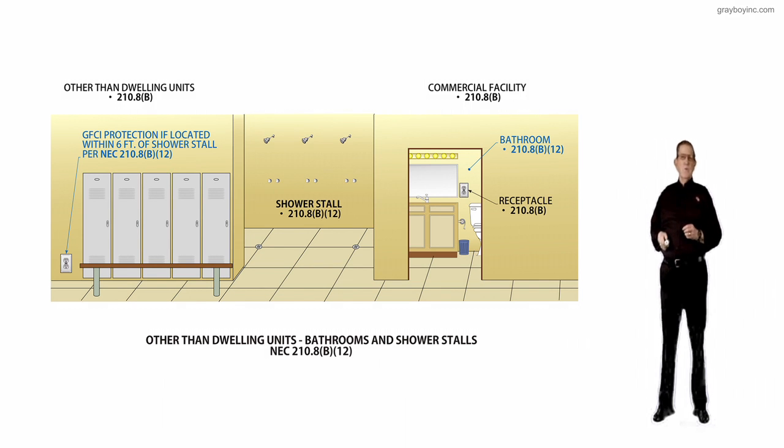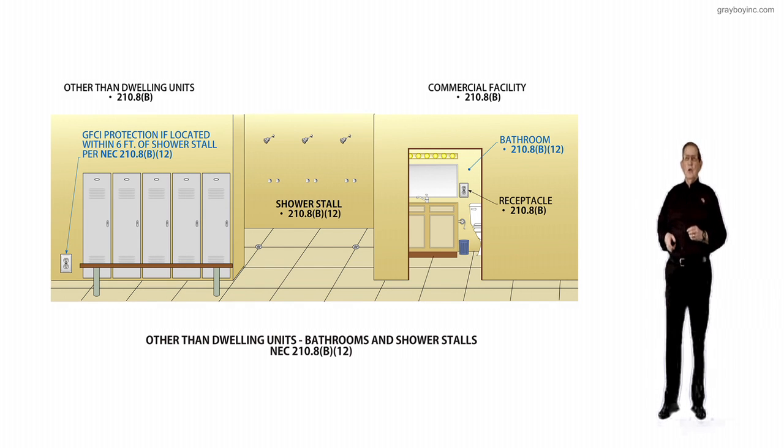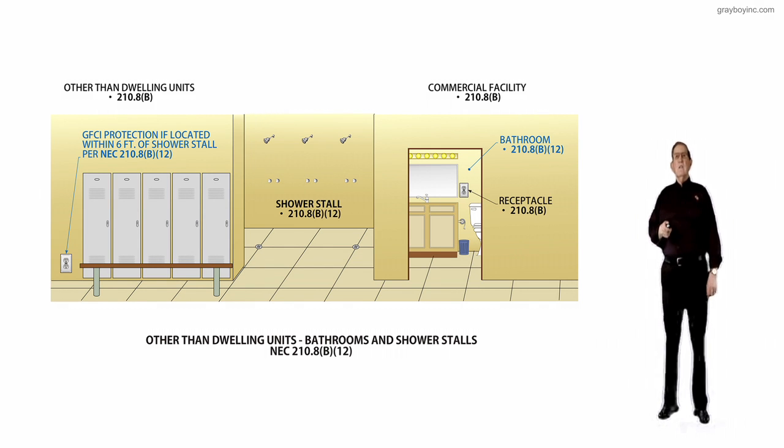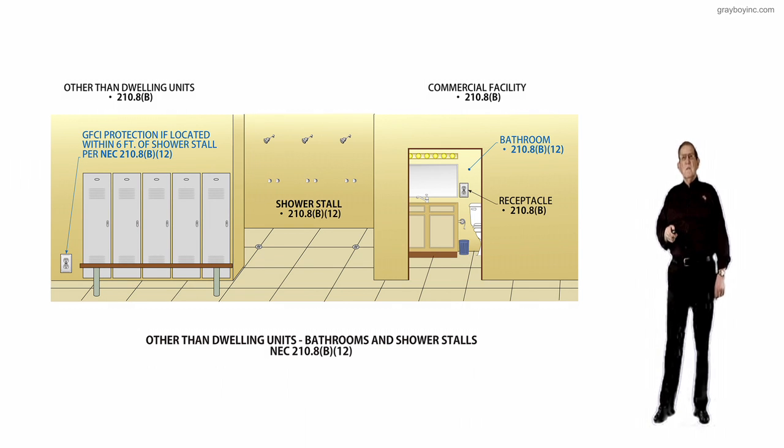Three-phase receptacles rated 150 volts or less to ground at 100 amps or less are also included. Now first let's just look at this shower stall here. And notice GFCI protection in the call out, showing that receptacle by the locker room there. The protection, if located within 6 foot of the shower stall per NEC 210.8(B)(12), has to be GFCI protected if it's within 6 foot from here to here.